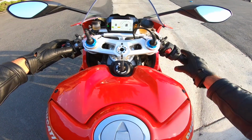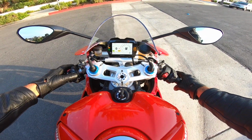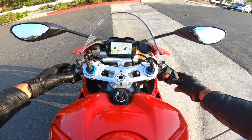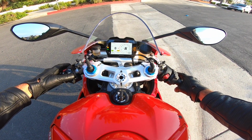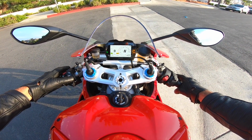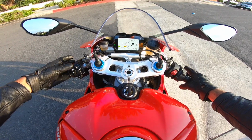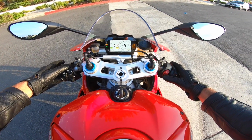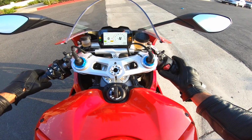I like that. Ducati electronic suspensions on fixed mode. Dynamic would be totally fine too, but we're just going to ride it in fixed mode for now. As we said, traction control off, wheelie control off. We don't need any of that stuff. We're in full power mode. I like full power mode because if you don't have full power mode, the bike's a little bit harder to wheelie.